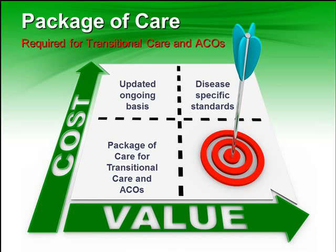But how can you ensure that each and every nurse is maintaining it? By using a clinical pathway. In today's market of transitional care and ACOs, you have to demonstrate that your clinicians are following the standard of care and ensuring that regardless of the payer, the best possible care is being given to each and every patient. With QuickPaths, that standard of care is already built in.